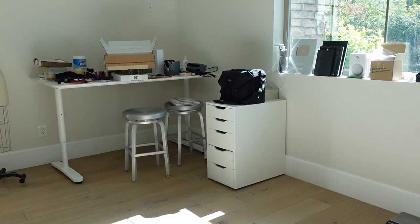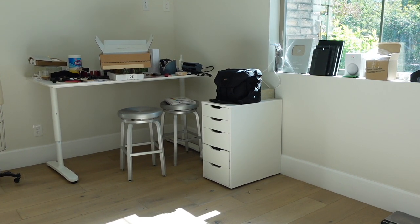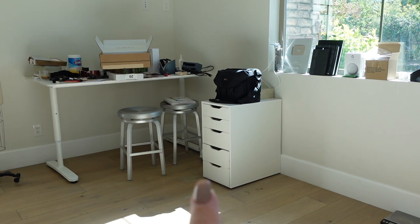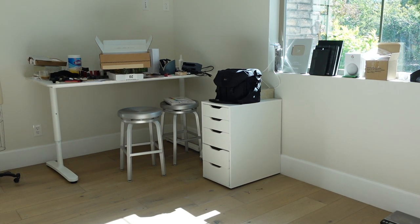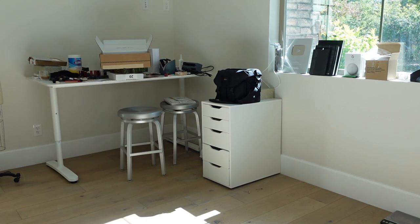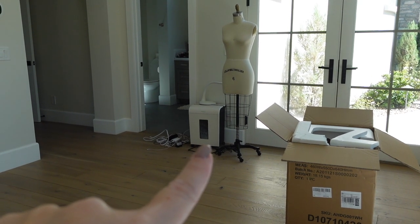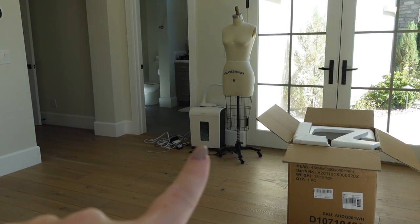So aside from just proper tidying up, the only thing left I have to move in here is the Alex drawer over to the other side of my desk. That I definitely have to wait for my husband. That's way too heavy. But I just need to clean up, obviously. To clean that up, I have to clean up what's on the windowsill. And I do have to find a place for that paper shredder. I may just put it behind me or even next to this drawer.